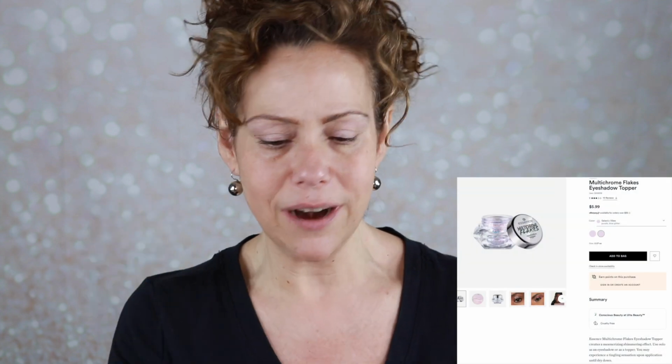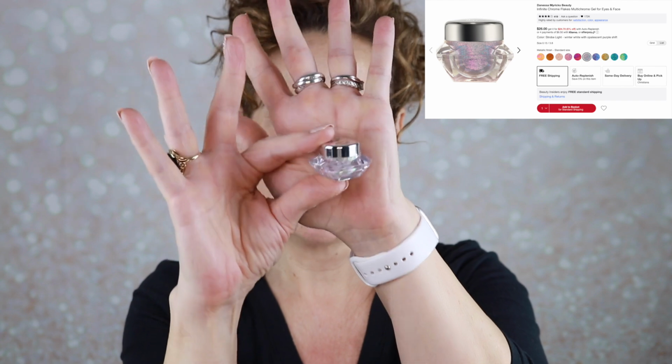I have a newish product from Essence to play with today. This is the Multichrome Flakes Eyeshadow Topper. I think they were inspired by the Danessa Myricks product that looks like this. Oh, definitely. Look at that. That looks very much like hers. I never purchased that, and I heard mixed reviews.